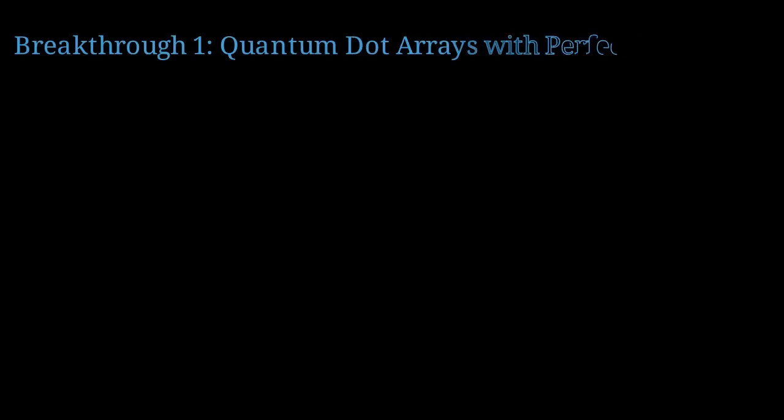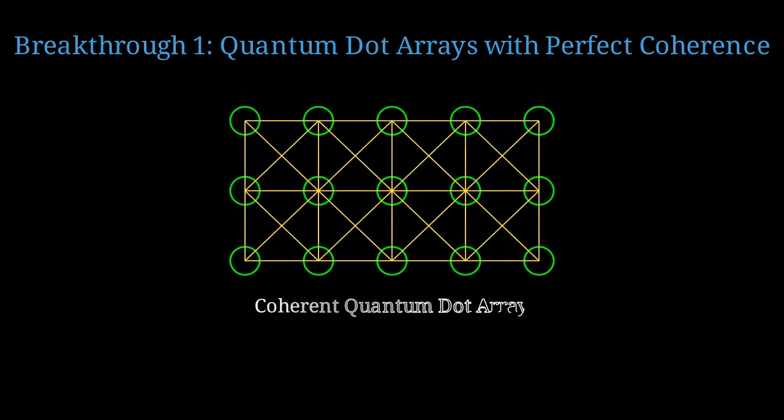Let's discuss the first major breakthrough, quantum dot arrays with perfect coherence. As of 2025, we've achieved quantum dot arrays that maintain coherence for over 1 millisecond at room temperature. Here's a representation of a coherent quantum dot array. Each green circle represents a quantum dot, and the yellow lines represent quantum entanglement between neighboring dots.